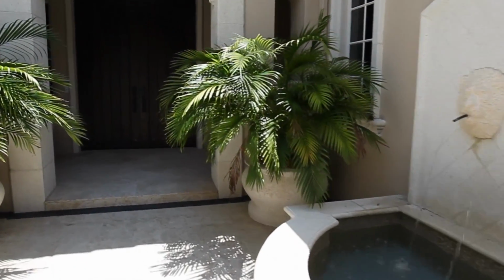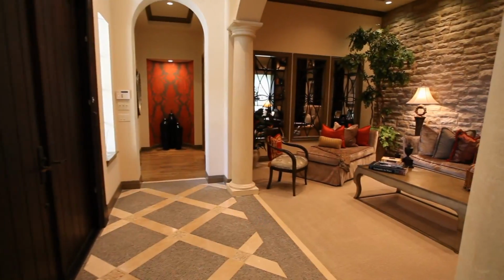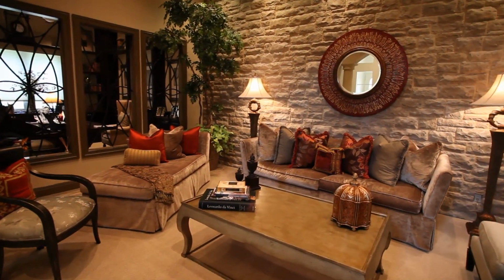From the minute you arrive, this inviting home will welcome you. The perfect invitation is created as you enter the home. The living room is a perfect place to relax and unwind.